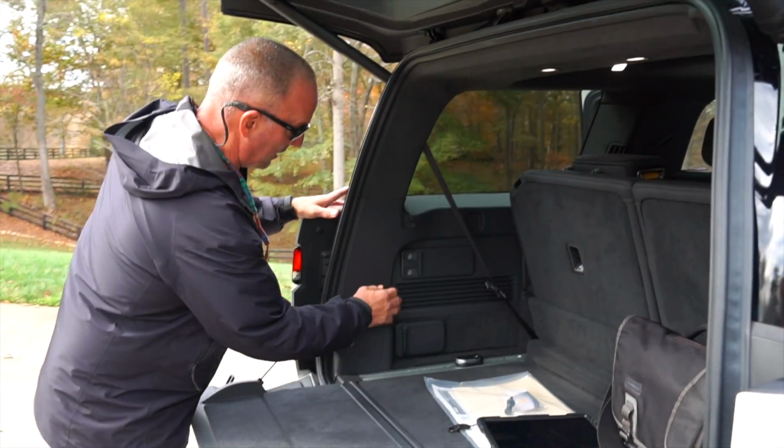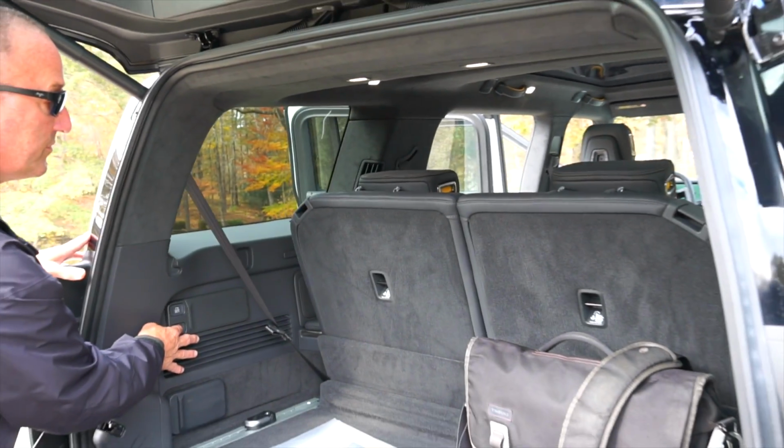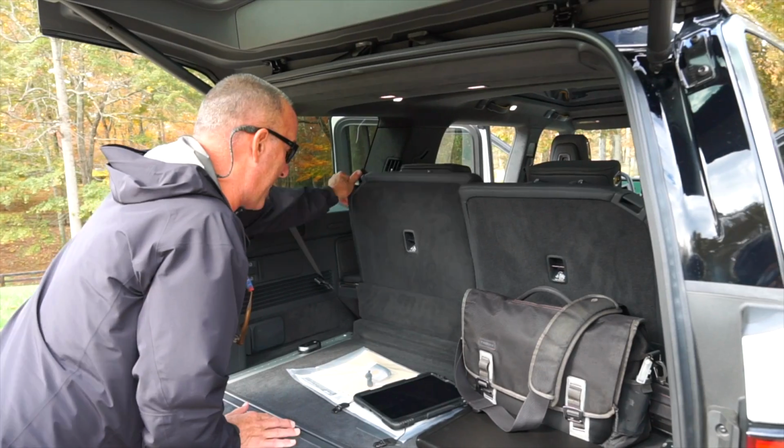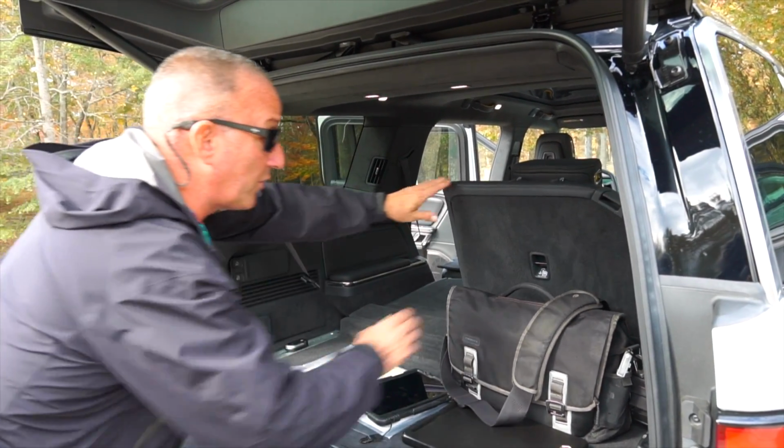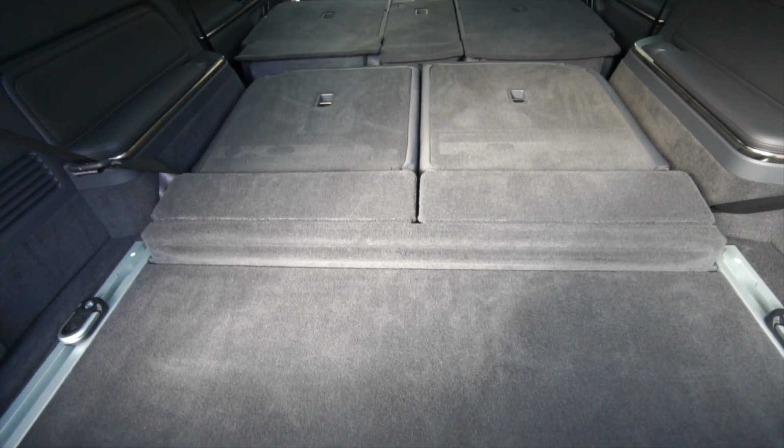What we'll do is we'll power down the second row, and then we'll manually just flip down the third, and this will give you an idea of the entirety of the size of this back area.